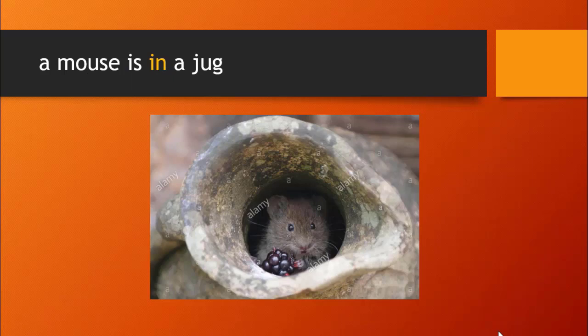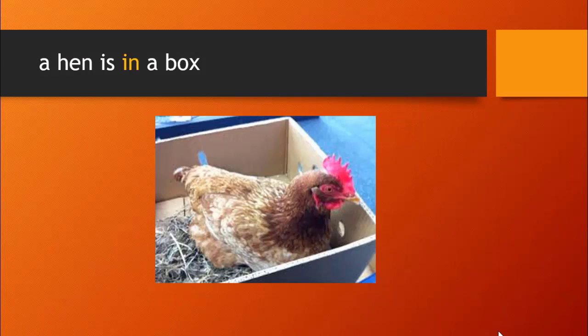Look at the mouse. Where is the mouse? A mouse is in a jug. Say one more time. A mouse is in a jug. Well done. Look where the hen is. A hen is in a box. Say with me. A hen is in a box.